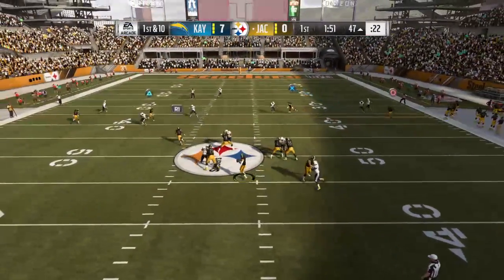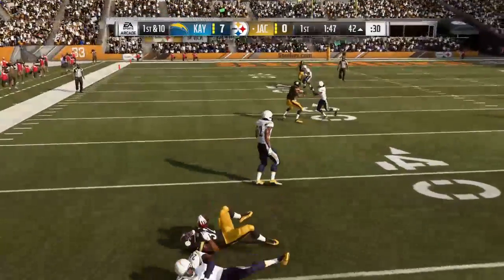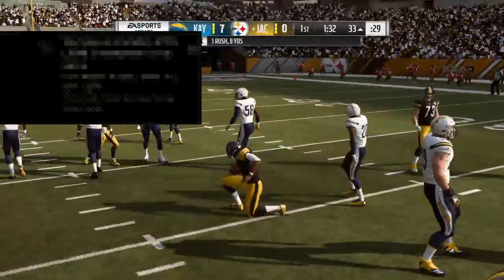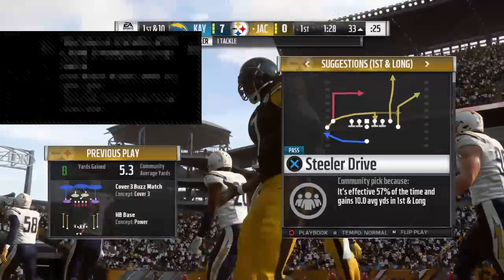On 1st and 10, here's Vick. He's going to flip out here to his running back. And this time he's able on first down. Stepping up, he's going to keep it. And he's going to get it down to the 33-yard line here. A gain of 8 on the keeper and a first down.